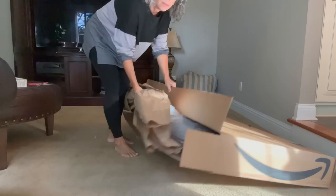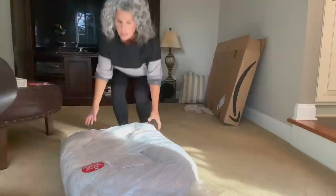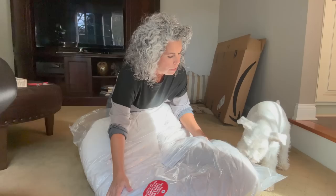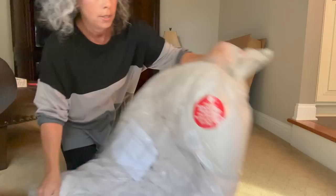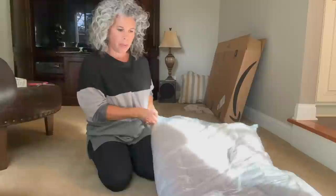The bed came shrink wrapped, and there's a big sticker on here. Maxxie, can you smell it? Okay. There's a big sticker that says, please remove bed from bag and shake before putting on shelf. On shelf? I don't know what that means, but I think it means shake the bed really good.